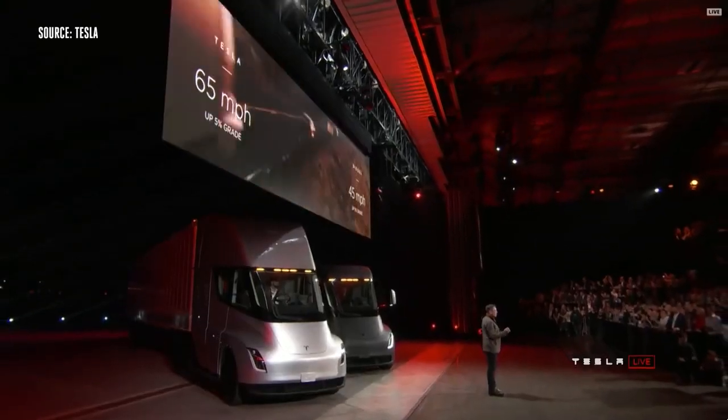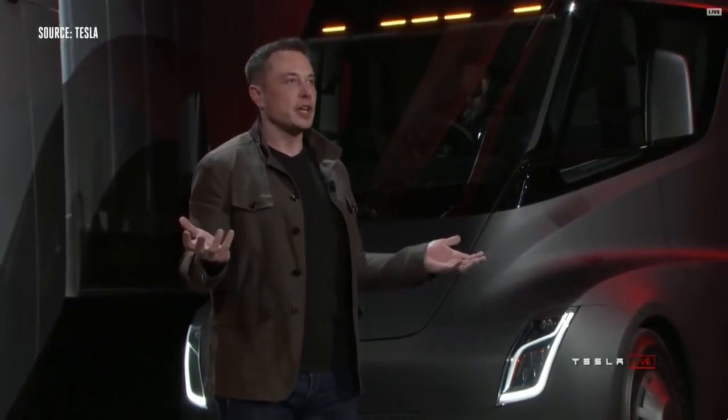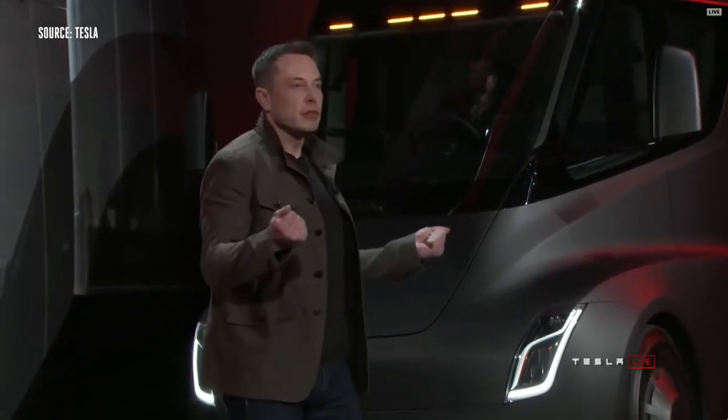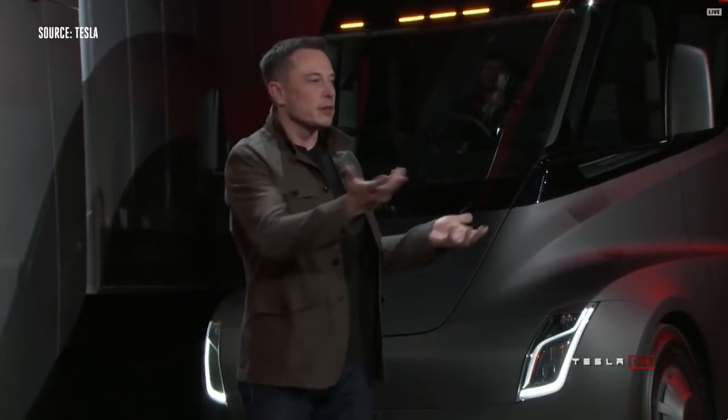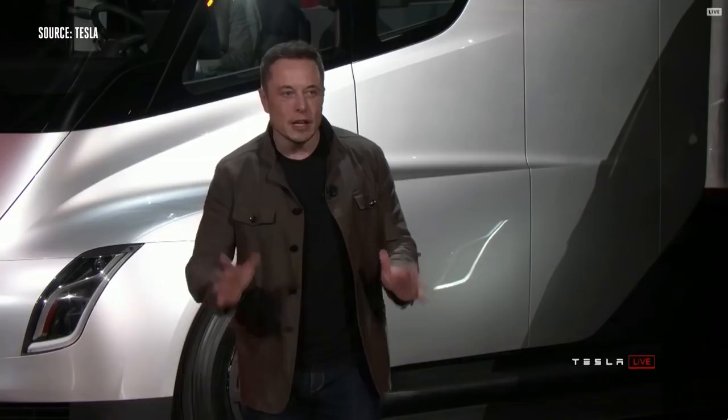Now, one of the biggest questions we've been asked about electric trucks is, well, how far can they go? Because, well, let's find out. So, 500-mile range. And by the way, it's 500 miles at maximum weight at highway speed.